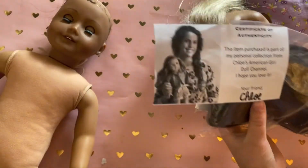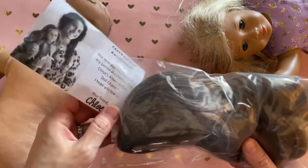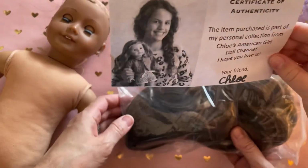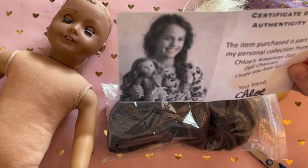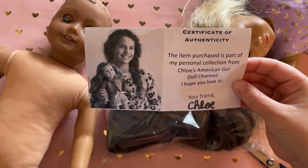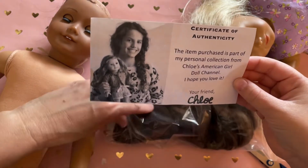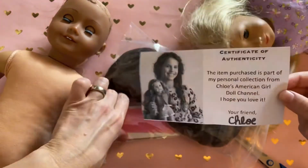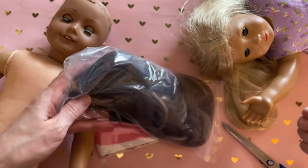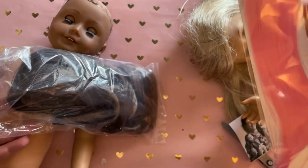Oh my gosh. We were totally wrong, weren't we? I love the wig. Can I read it? What does it say? The item purchased is part of my personal collection from Chloe's American Girl Doll channel. I hope you love it. Your friend Chloe signed it. Oh my gosh, that is cool. And what's under this? A pink wig. Oh my gosh.